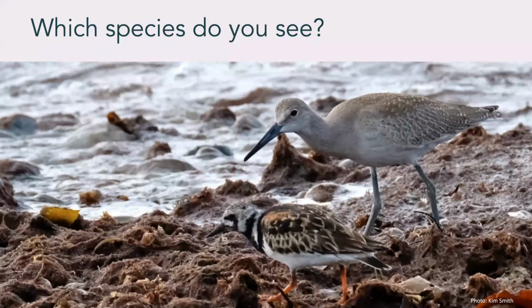Certainly, the willet has much longer legs and it's a much bigger bird, whereas the red knot would probably be a little bit bigger than the ruddy turnstone, but not nearly the size of the willet that we see here. And the eye stripe on the red knot would show up, I think, much more substantially, and a little bit more of a contrast between the back and the belly on those two.